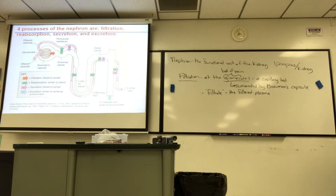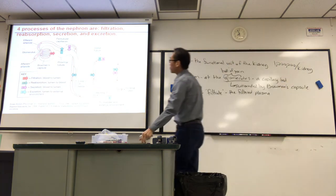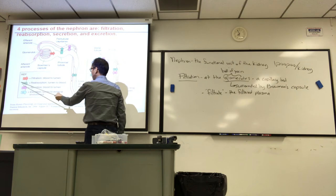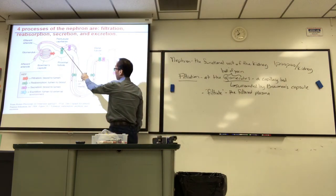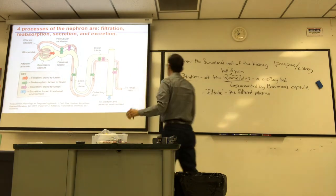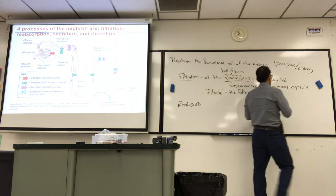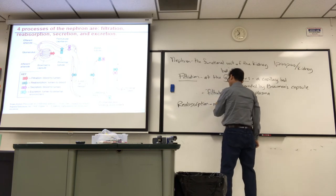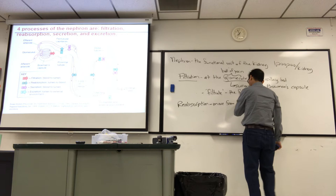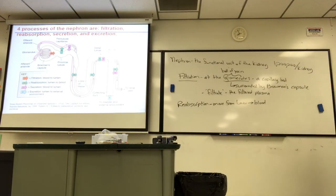The next functions are that you're going to modify the filtrate as it passes through this structure, the nephron. You have the proximal tubule, the nephron loop, the loop of Henle, and the distal tubule. Reabsorption and secretion specifically refer to the moving of molecules either from the lumen to the blood or from the blood to the lumen of the nephron. Reabsorption: move from lumen to blood. I said earlier, that's how you conserve it. If it's put back into the blood, you won't lose it to the urine.